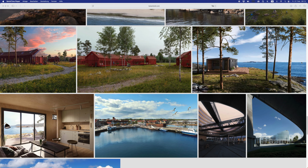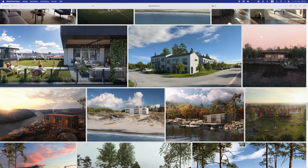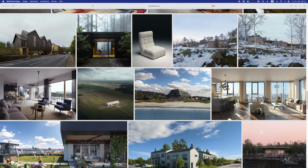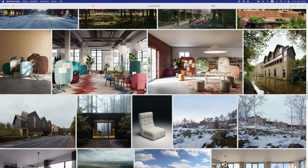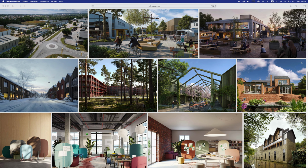And they're not locked into one project type either. Residential, public space, interiors, even clean product-style visuals. The quality holds across all of it. Kaiserbold's strength is realism with taste. Quiet, confident, and very hard to fake.